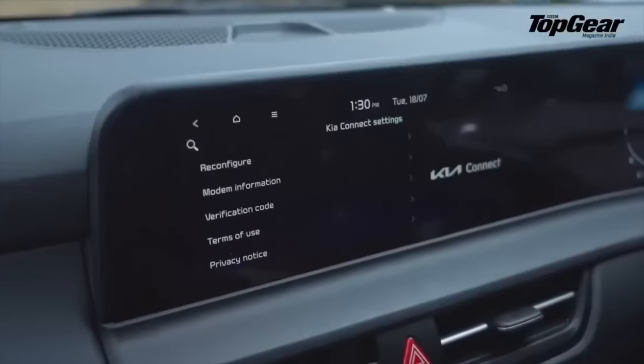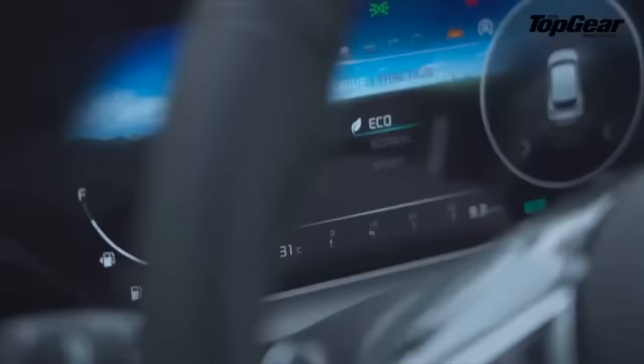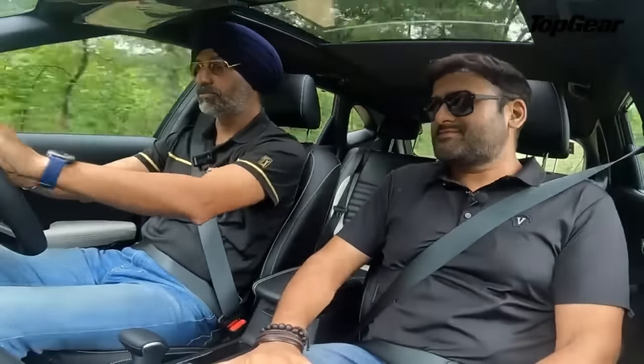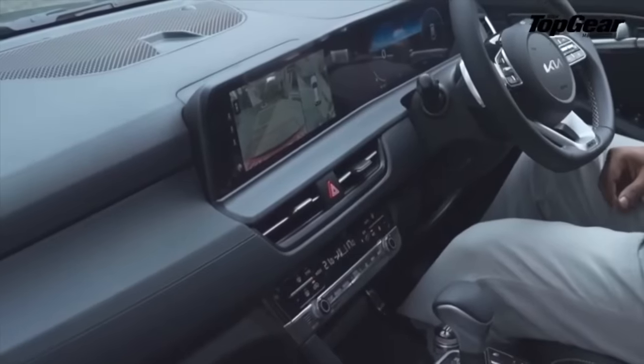Once we come inside, you look at this dual display, 10.25 inches. On the left side you have the infotainment system, the navigation system, and all your speed, the fuel mileage, etc. right on this particular screen. So this whole view makes it look very, very futuristic. This air conditioner is a dual zone air conditioner, which you only find in luxury cars, and this is a segment first.